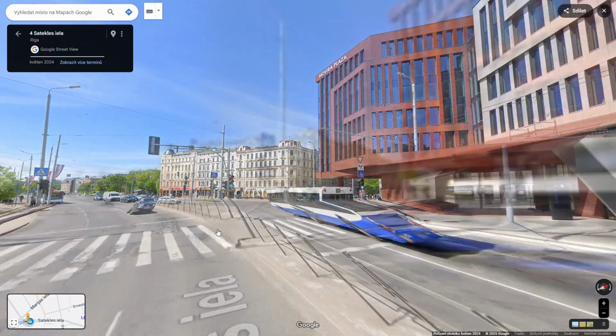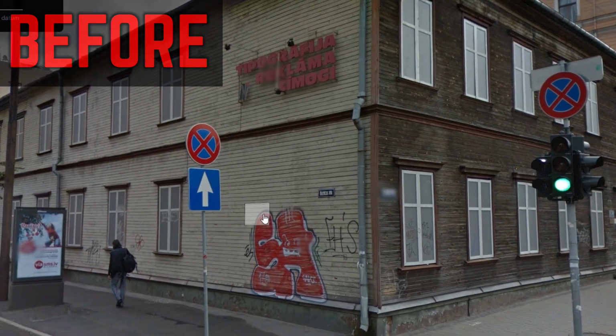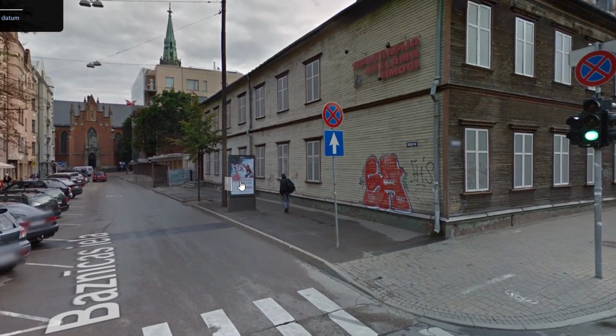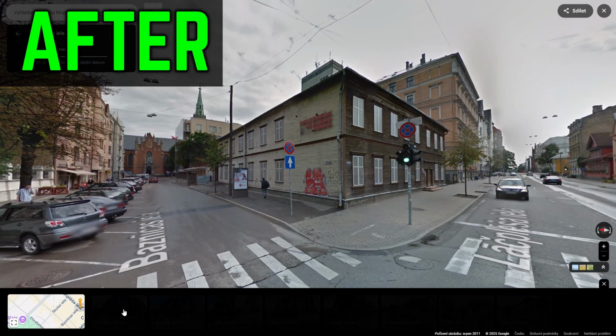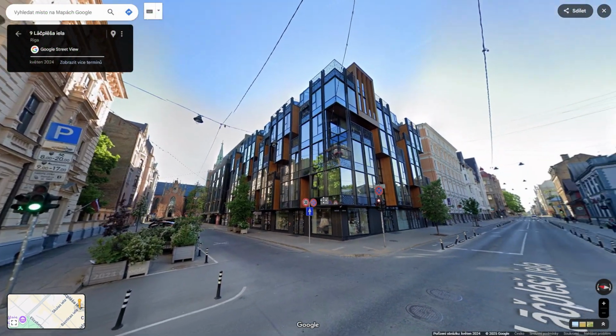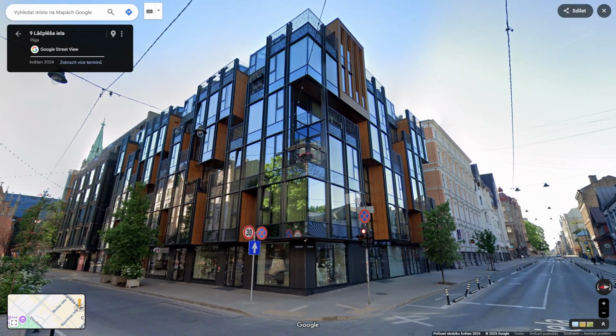old bus station. Now, in this footage, we can see some old wooden houses, which is very common in the Baltic states. It doesn't look bad, nothing exceptional, just a regular house. But as of today, we got this modern glass building, which looks like an office building or something. And boy, I gotta say, that looks very cool.